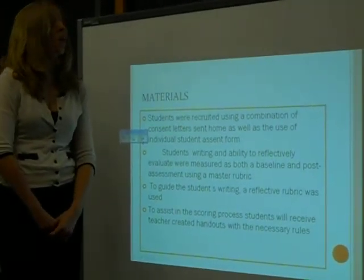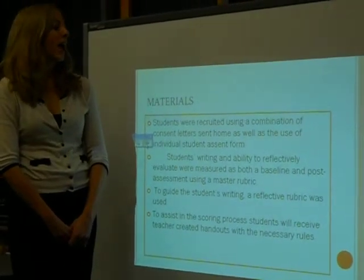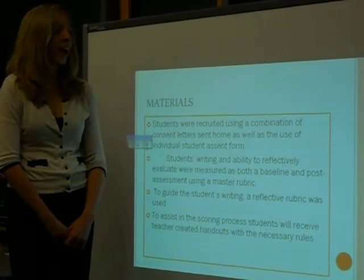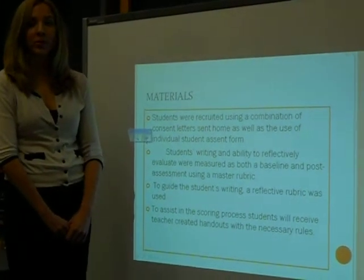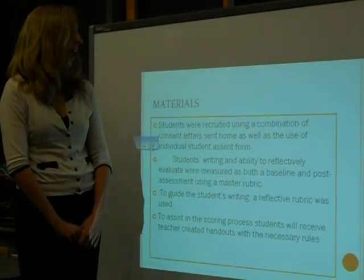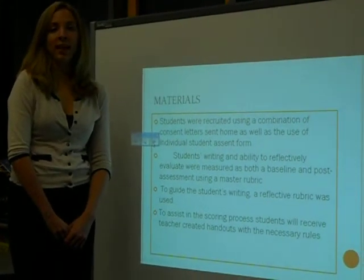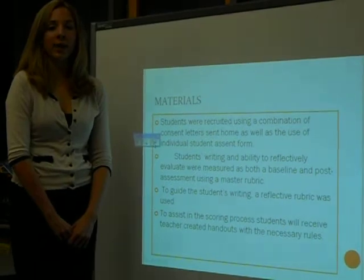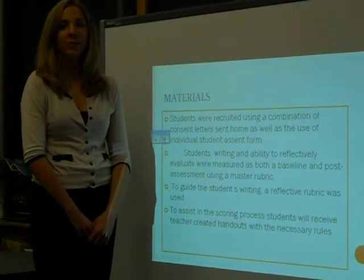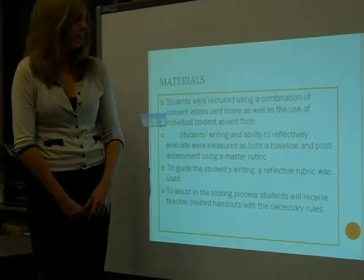My materials needed were first and foremost the consent form sent home to the parents, and then the assent form for the students themselves. Secondly, I needed a master rubric for myself to grade both the pre-test and the post-test for my students. I also needed a reflective rubric that was on the students' level so they could look at and grade their own work. And finally, I needed some teacher-created handouts that exemplified the various conventions that were taught in class.